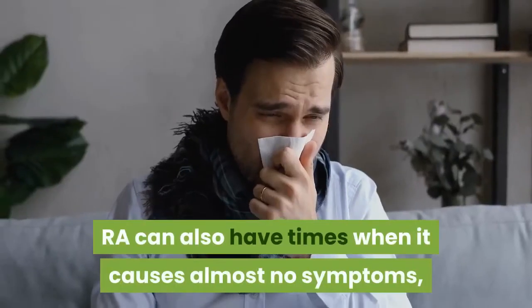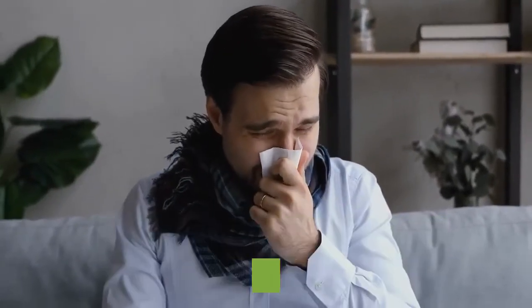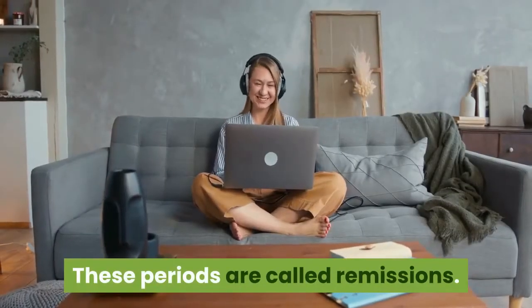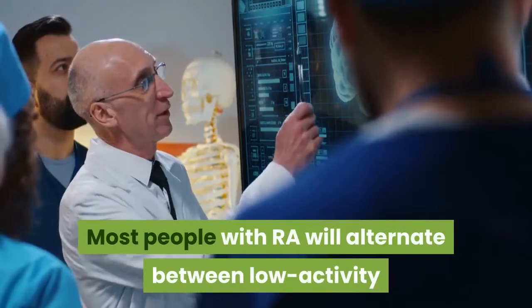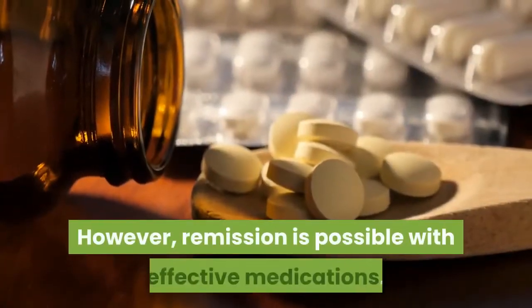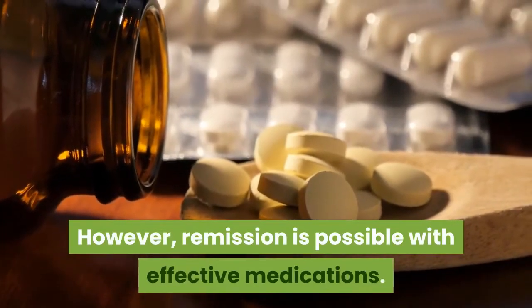RA can also have times when it causes almost no symptoms, and inflammation is very low. These periods are called remissions. Most people with RA will alternate between low activity and flares most of their lives. However, remission is possible with effective medications.